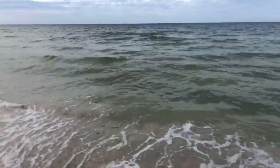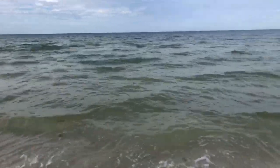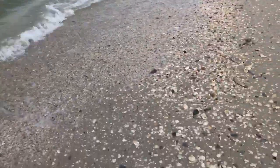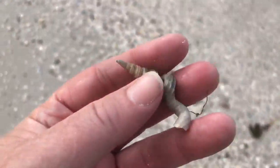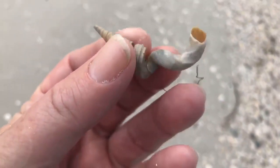We did not find a whole lot of shells today. Yesterday or today, we're not big shelling mornings. We had a couple of great shelling mornings right in a row, then it kind of fizzled out. There's a little worm shell, though. Little worm shell.